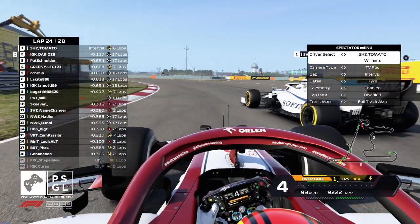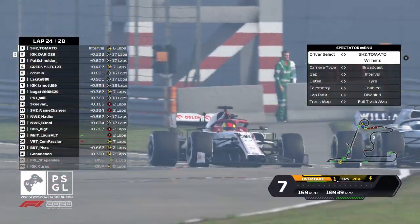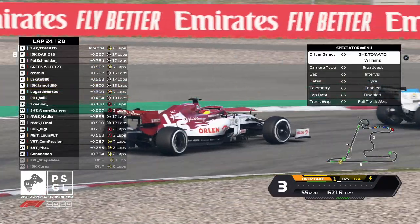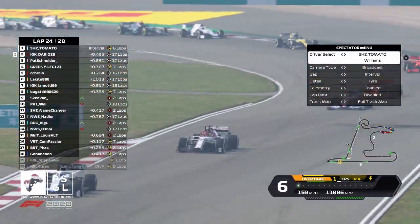And I think Tomato has just got that race lead. But well done to both of them. Some incredible racing from those two. This is going to be a great battle for the lead. If Dario keeps up with Tomato for the majority of this race, this could be a very good result for him.